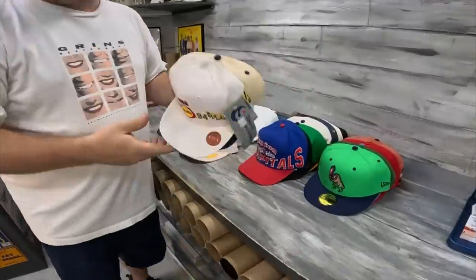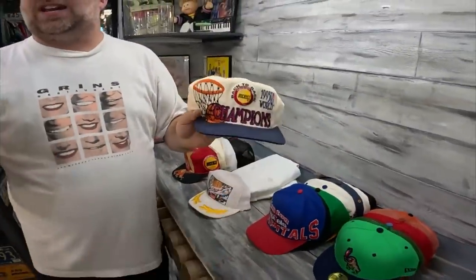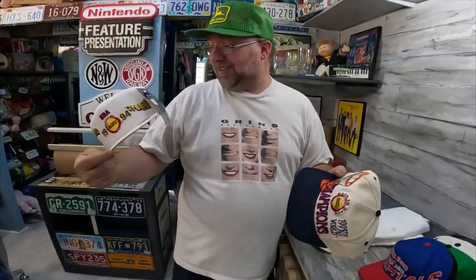All right, let's look at some more right here. I'm going to show y'all two more Rockets hats. That's funny, cool. I always say I can't find Houston stuff where I'm at. Walked into Goodwill, $299, brand new with tags. He's from West Virginia, and 1994 Houston Rockets.